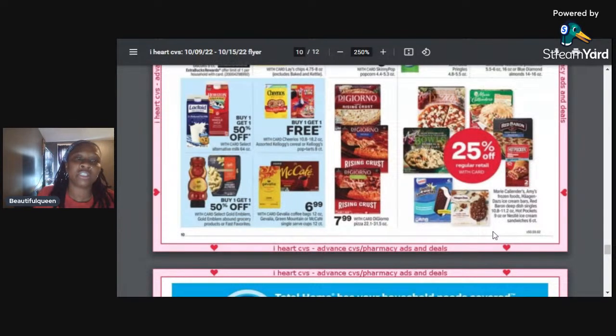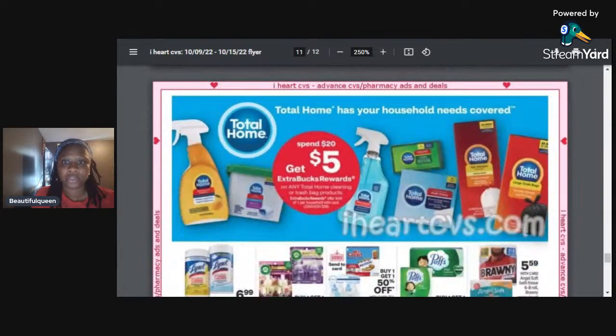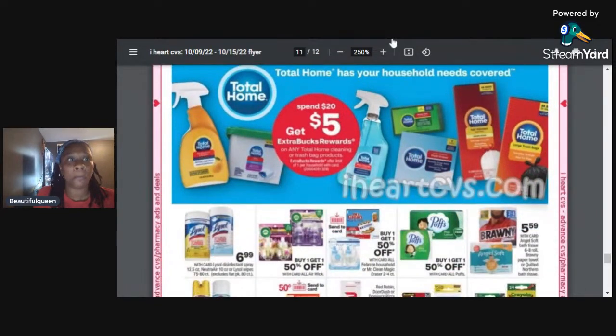This is how you know this stuff is not being sold at CVS. The pizza, the Giordano is not being sold. The Marie Callender's, the Amy's frozen food, the Häagen-Dazs, dips, single servings are not being sold. 25% off. You got your clue right there. Okay, let's jump into some household products.